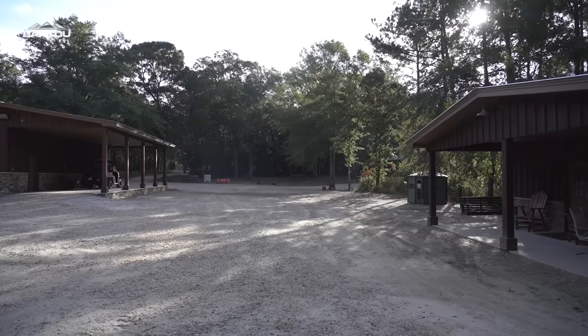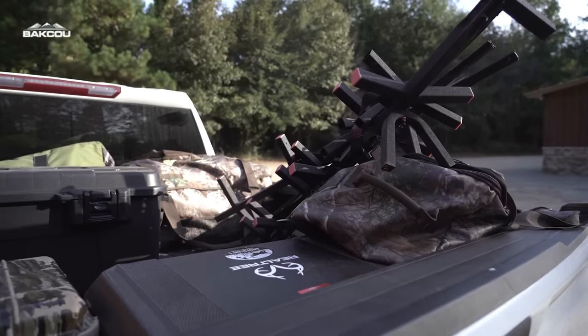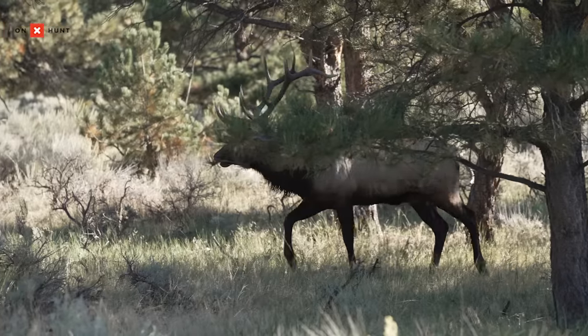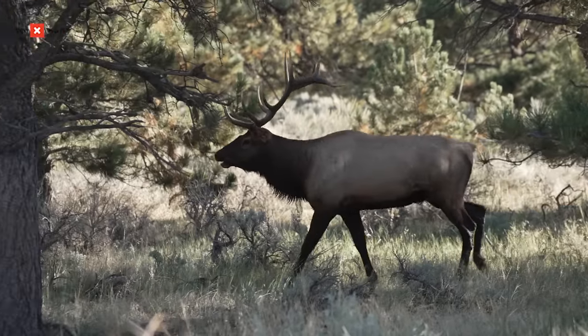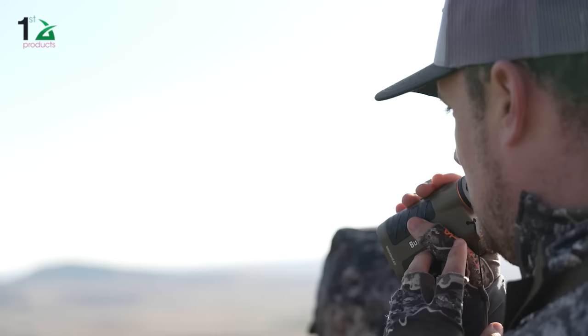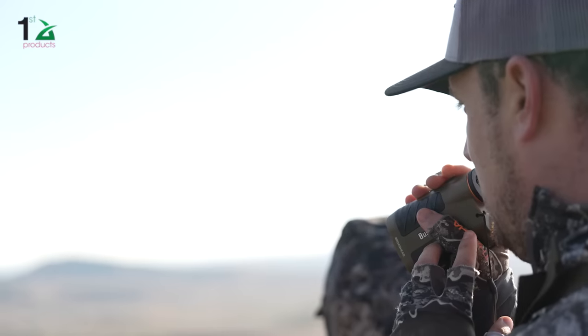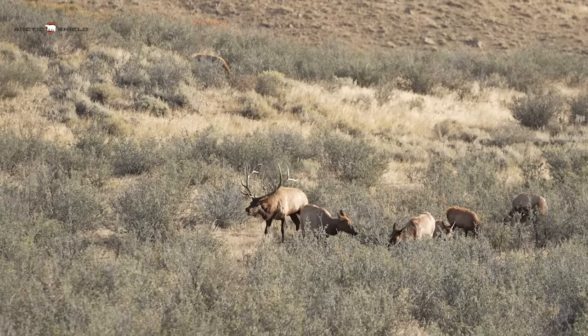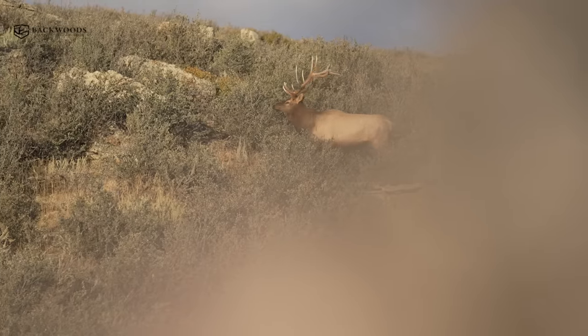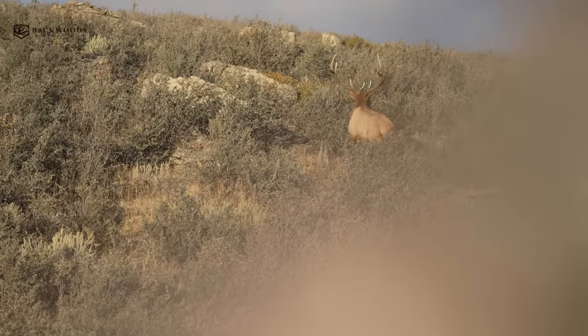We're back from our elk trip. Had a really good time out there in Wyoming with Dad. Had several really good encounters with some small bulls, but the big ones weren't coming in range. It seemed like the rut was kind of popping off. The closest we got to a big mature bull was maybe 89, 90 yards. They were with a bunch of cows, and we just couldn't call them in.